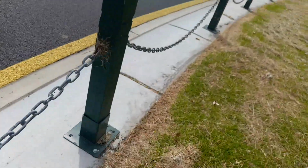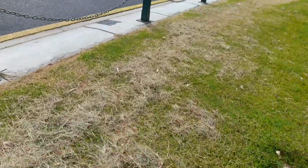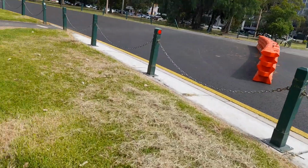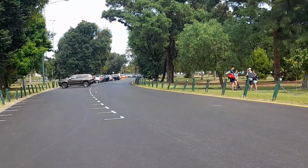So have a look at that. It's all concrete now, but this is going to be painted yellow and green in a little while. So yeah, have a look at that. I'll cross the road so you can get a better view. So yeah, there's the little curve that I was talking about.